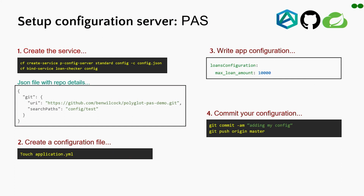So first of all, we need the service to be available. David talked about that a little bit already. So we CF create service, and we bind it to our application.